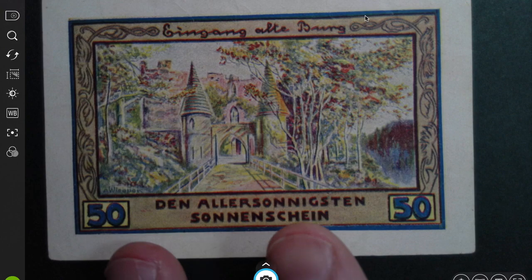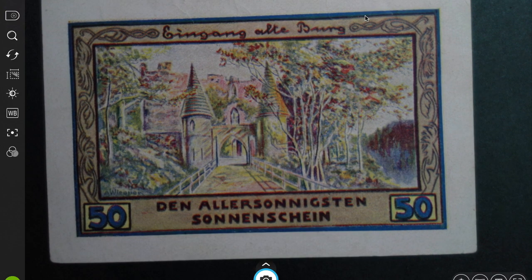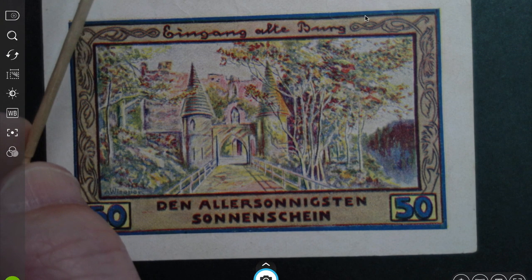And the reverse of the note is really colorful. And it says, Den allerschönsten Sonnenschein, which I think means the always cheerful sunshine. And above it is inscribed Eingang Alter Burg, which means entrance to the old town.